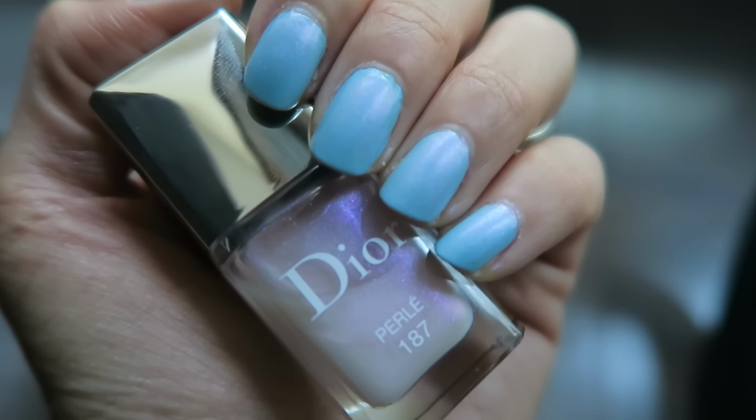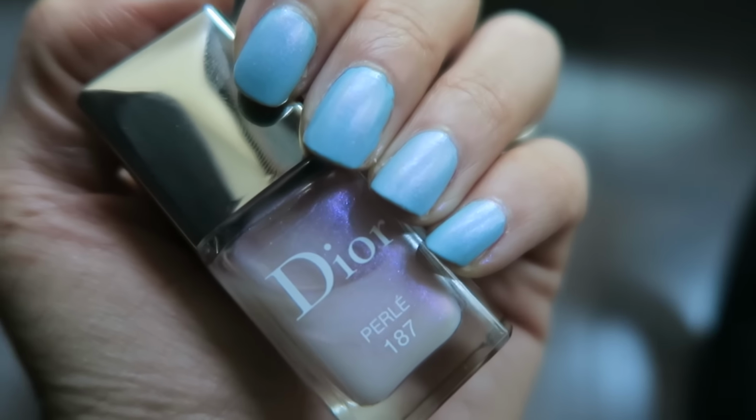Here is a Dior polish. This is in Perle, and it's basically a glitter top coat, but it's interesting because it's a matte glitter. I think it is so pretty. I've never seen anything like it, so I'm definitely hanging on to it.